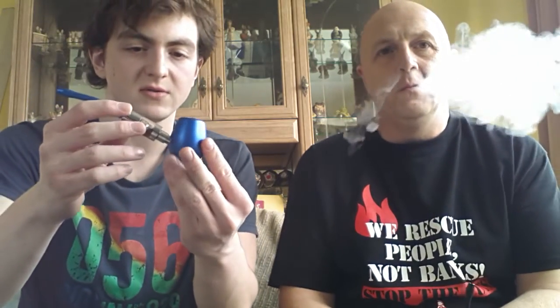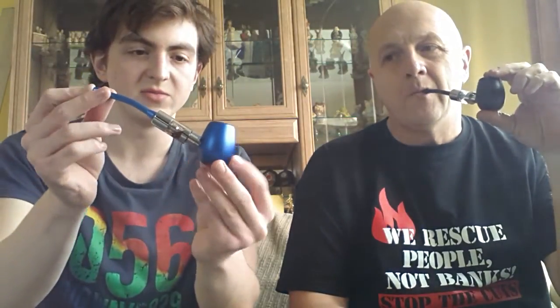I got the cherry coke flavour. Because this is my first vape, and when I saw it, I thought that looks beautiful. Because my dad, out of all these videos I'm sure you've seen, has a really big pipe collection, and when I saw this, I thought why not? So I got this lovely dark blue one, which I absolutely loved.